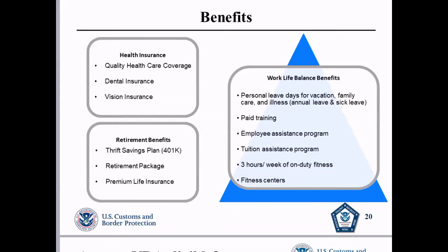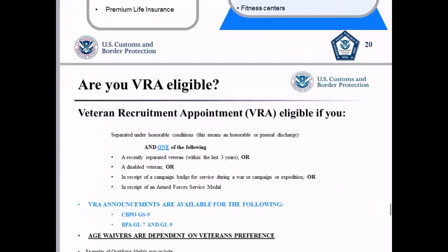We get to work out three hours of the week, which is broken up into 3 one-hour sessions. Every port and sector has their own fitness centers and gyms. We do have a tuition assistance program, which is not a tuition payback. It's a tuition assistance. So if you decide to continue or go for your bachelor's degree or continue on to your master's or an advanced degree that is relatable to our job, they'll pay for that. They'll help pay up to 50% of it.